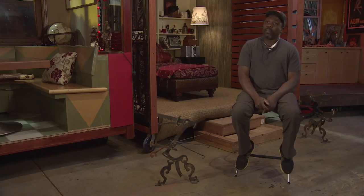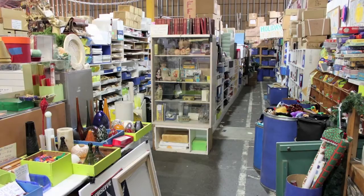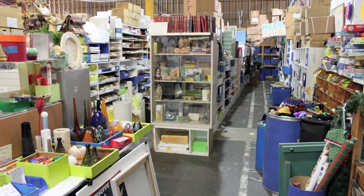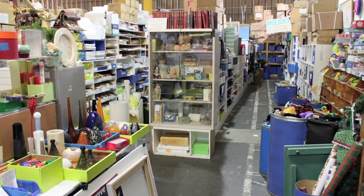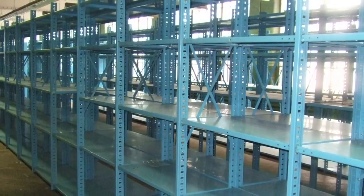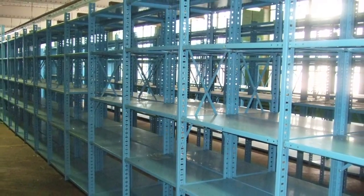Well, when I go to places like Builders Resources or Scrap, there's always something laying around, and I'll look at it and say, wow, what a waste, or I can do something with that. My pods are made out of the same things you see in warehouses, made out of steel racks, and they all come together like Legos, and you put them together and you can take them apart. That's the beauty of it.